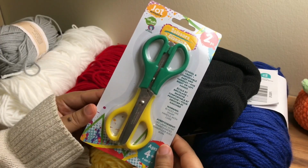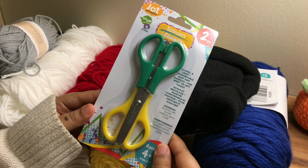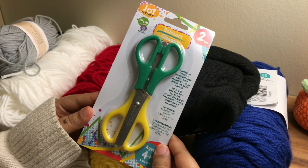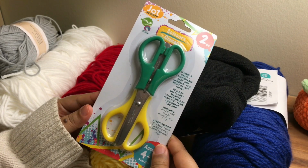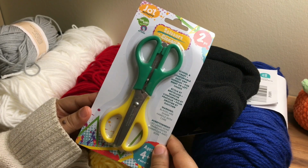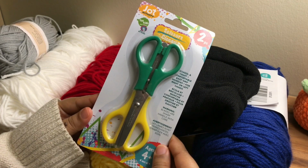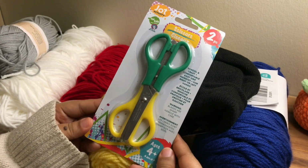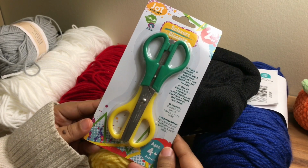So I recently had to get some new scissors because my pretty pink little scissors that were perfect for my little hands were stolen from me, you guys. I'm being dramatic, but I don't have them anymore, so I had to get some new scissors. I've been in Dollar Tree several times and all the scissors were either too big or too colorful or glittery, and I didn't want any of those. I just wanted little cute kid-friendly plain colored scissors. And finally I found some and I really love the green and yellow.